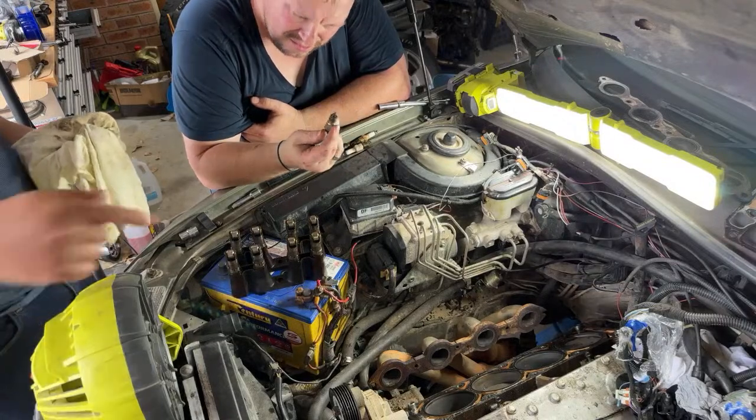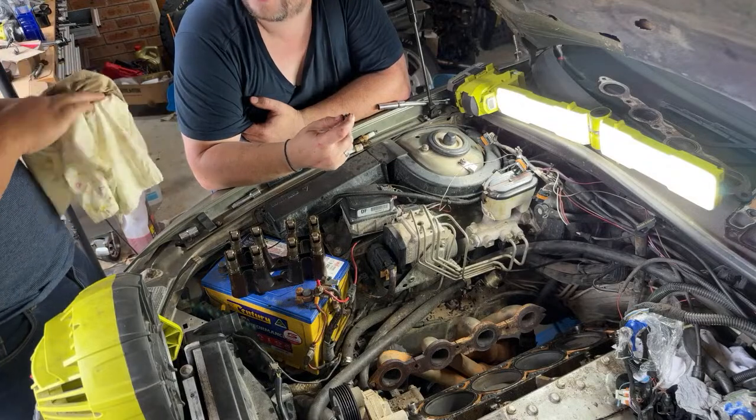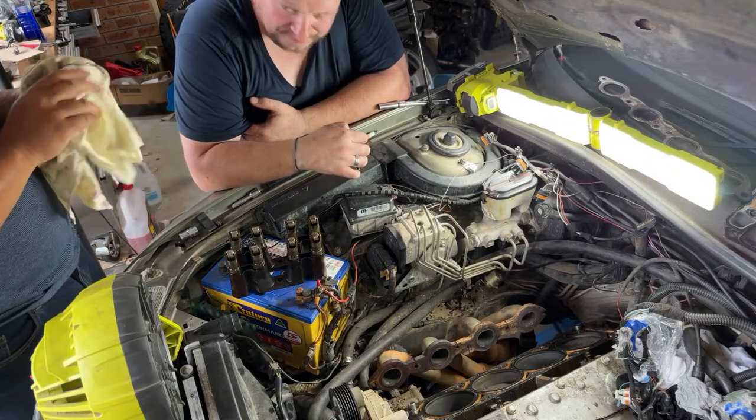Does this V8 block turn into a nice little table in the lounge room now? No. Like I said, no.